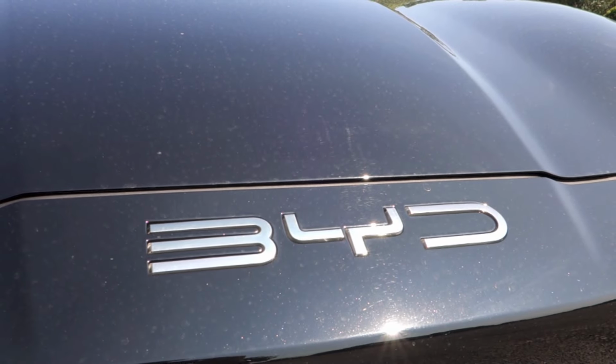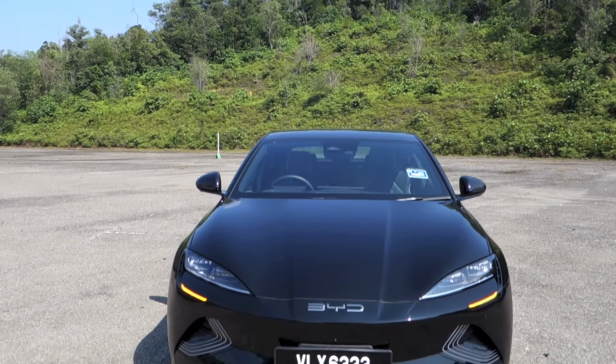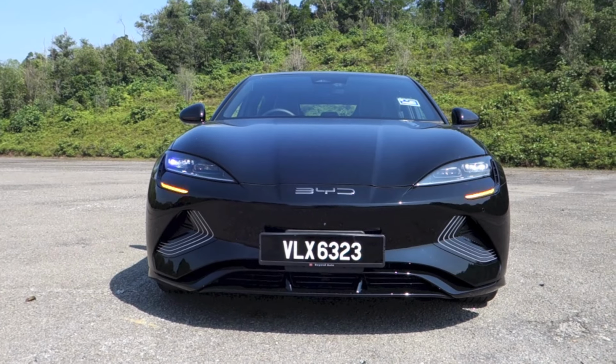Under the bonnet of the Seal, the black cap is to access the brake fluid tank, while the blue cap is to access the wiper washer fluid tank. Meanwhile, there's also the 53-litre front boot in the middle.